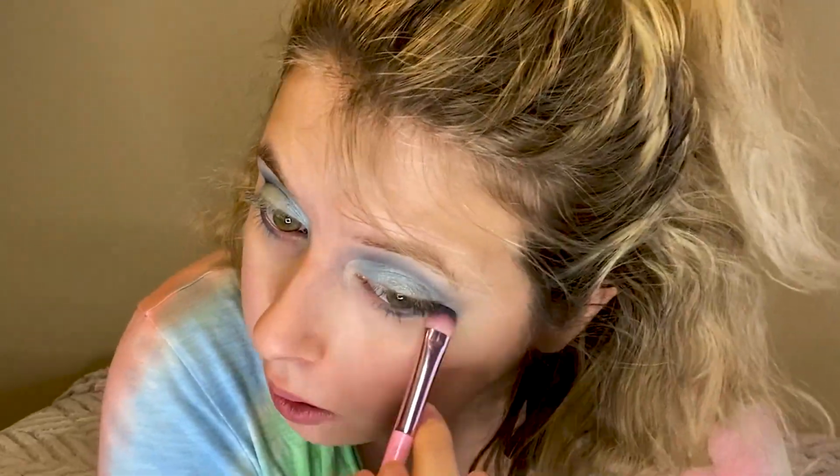Same on this side. I gotta pause. Where was I? Now we're gonna go in on this side after we just got some more. And you're just going to do halfway. Well, a little bit more than halfway. All right, here. Okay, so once you got it underneath your eye like that, you're gonna go in with another color.